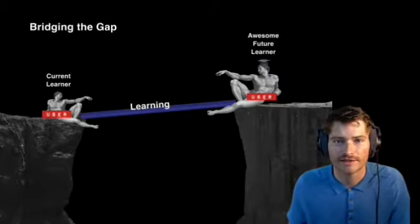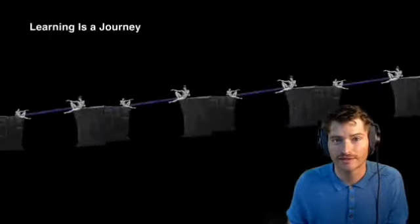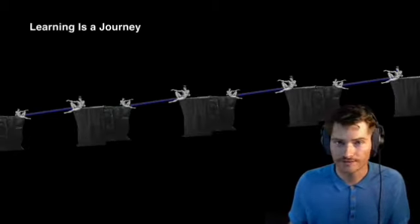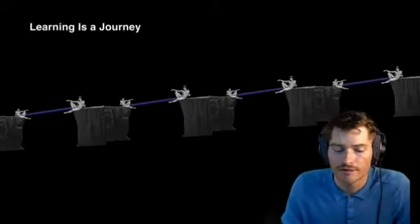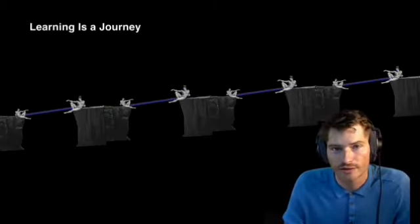design. And what's similar about it that I really think is interesting is that this is not just a one-off bridge. Learning is a journey. There are multiple gaps and multiple bridges that you're building. And talking about learning as a journey, for me, is the seal for like, okay, this is getting a parallel to UX design.